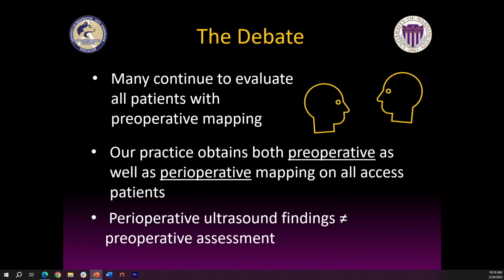Furthermore, we also obtain perioperative vessel mapping after induction of anesthesia on all patients to better assess venous anatomy and suitability of the planned access site. The perioperative ultrasound is performed by the operating surgeon. It takes less than 5 minutes and focuses on confirming results of the preoperative vessel mapping and checking for more favorable sites. Intraoperatively, we assess for veins adequate for attempt of autogenous access using 3 millimeters as our cutoff. And we noticed that our perioperative ultrasound findings frequently did not match the preoperative assessment, which prompted our further investigation and the start of this project.